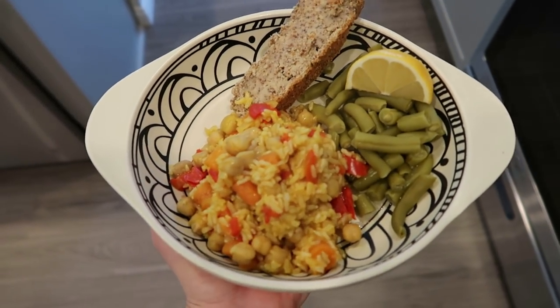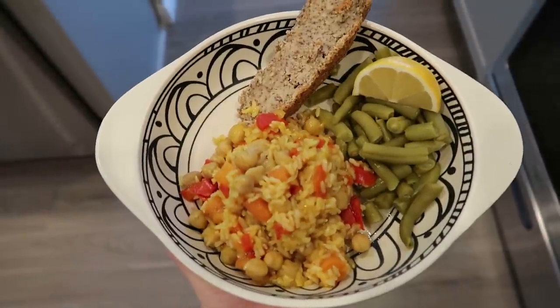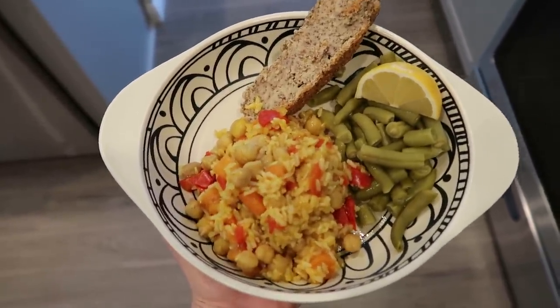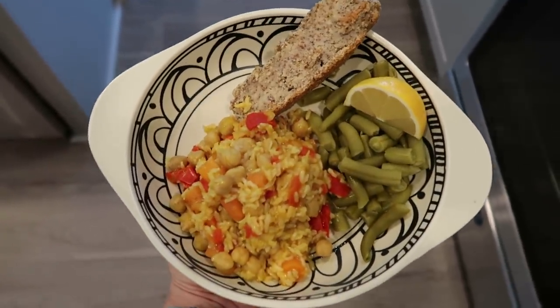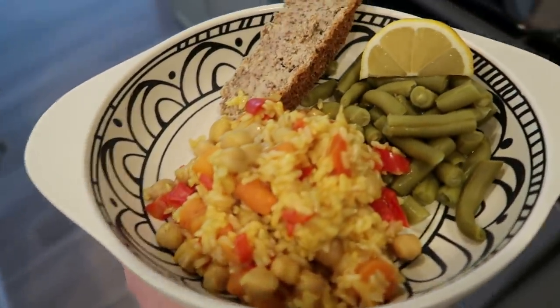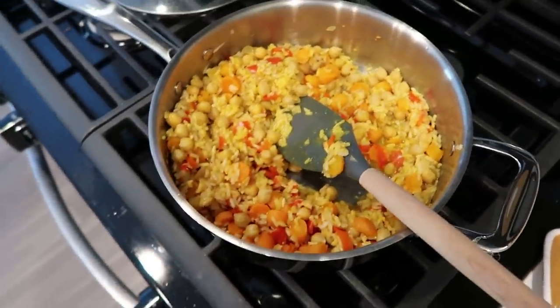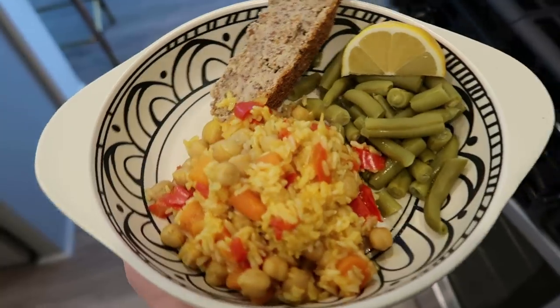I feel like it would also make a really good meal prep if you didn't want to do it for a dinner. Highly recommend giving this a try. The recipe is down below. Go snag it. And I will type out what I did so you guys have an idea of the changes I made. But yes, please. This is such a delicious meal. And I feel like it made a lot for only having one cup of rice and a cup and a half of chickpeas. I mean, that's a pretty good sized pan. So delicious.